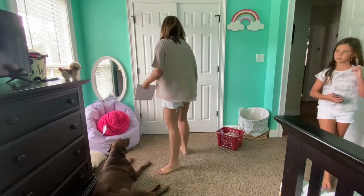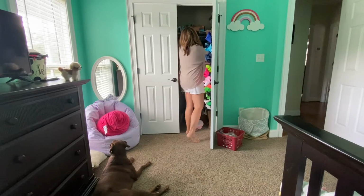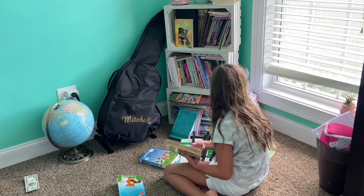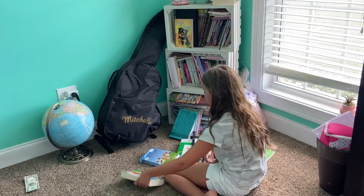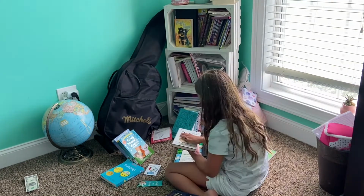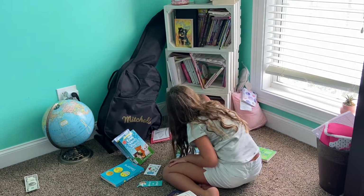I love my children wearing uniforms. It cuts down on that battle every day of what are we going to wear and can I pick my own clothes? My children don't know any different. That's all they've ever known. But every once in a while they'll say, I wish that we could wear whatever we want to school. But overall, we love wearing school uniforms.